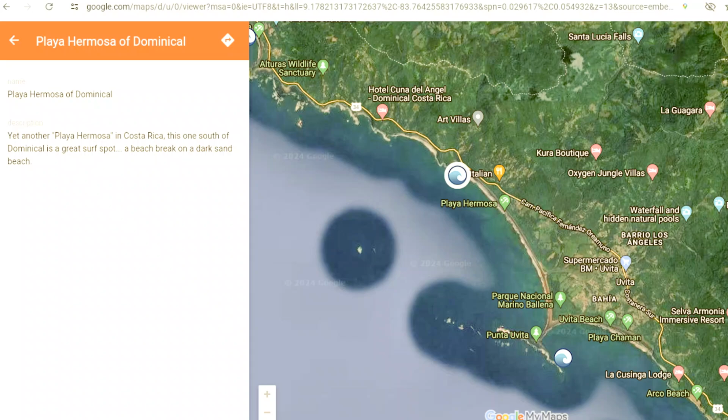It's called Playa Hermosa. Don't confuse it with the other Playa Hermosa in the northern Punta Arenas province, or the Playa Hermosa in Guanacaste, or the Playa Hermosa in Nicaragua, or the Playa Hermosa on the Caribbean coast. This is Playa Hermosa de Uvita.